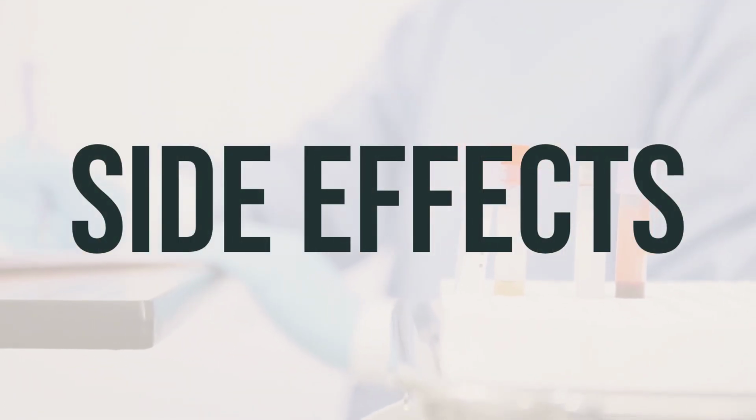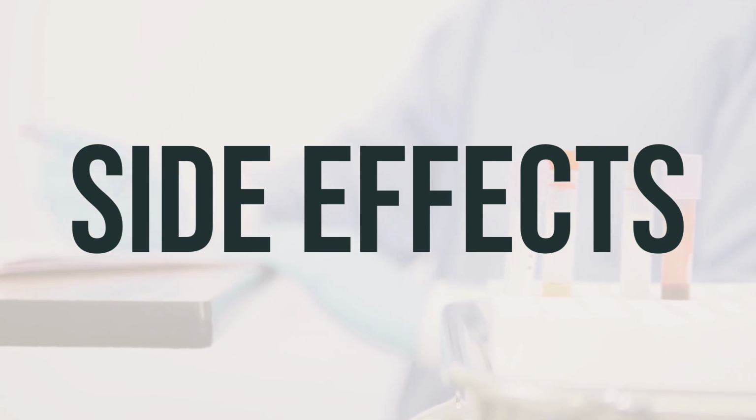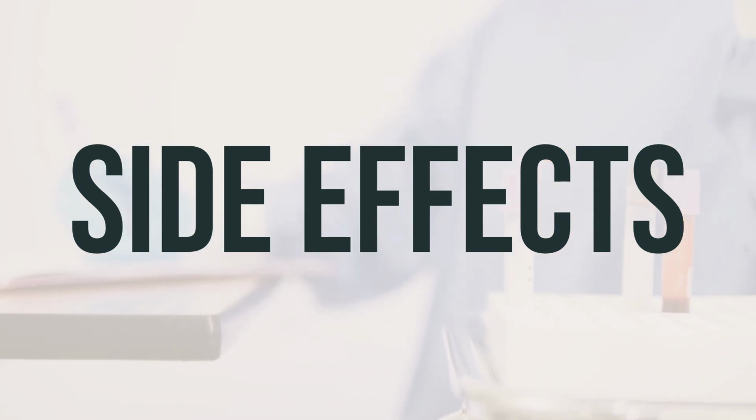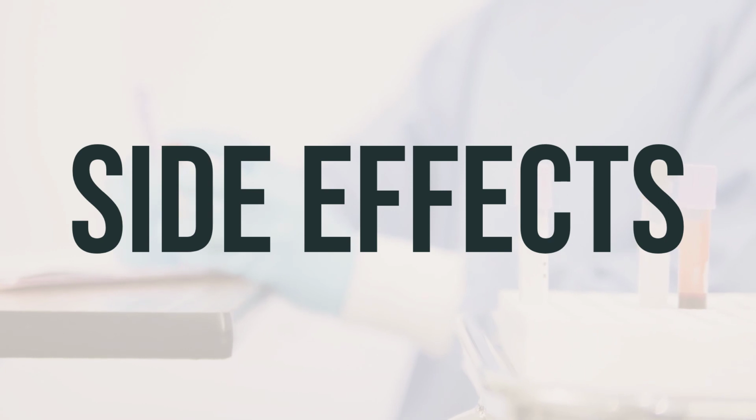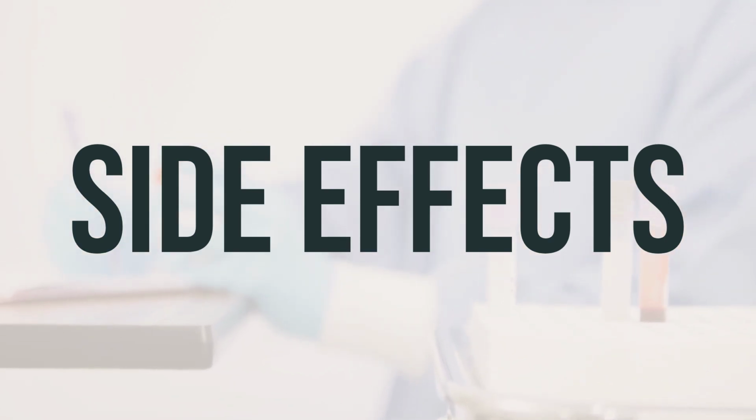Some possible side effects of using Mucinex Cough include dizziness, drowsiness, nausea, and vomiting. If these effects persist or worsen, it is important to notify your doctor or pharmacist. It's important to note that your doctor has determined that the benefit of using this medication outweighs the potential risk of side effects. Most people who use this medication do not experience serious side effects.